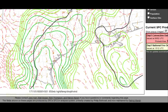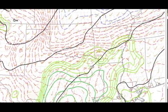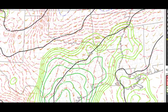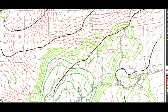All right, I decided to look at the SPC picture. This is the 850 millibar analysis. And what we see here is southerly flow up in Texas. And look at those dew points there. These are dew point temperatures.